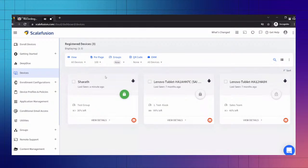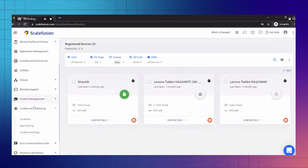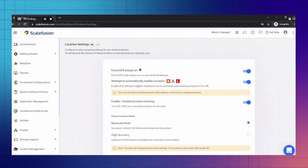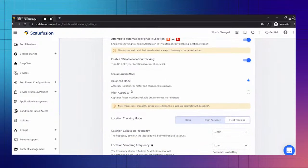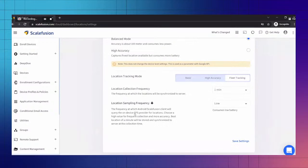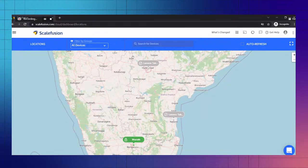The next is in terms of the centralized management or the asset tracking. Asset management is the location tracking. We have a location setting wherein we can force the GPS to be always on. We can enable location all the time, enable or disable the location tracking. We can choose the location mode, and we can ensure that the tracking of the device can be done every 1 or 2 minutes. Alongside, we have a map wherein we can check out where the devices currently are.